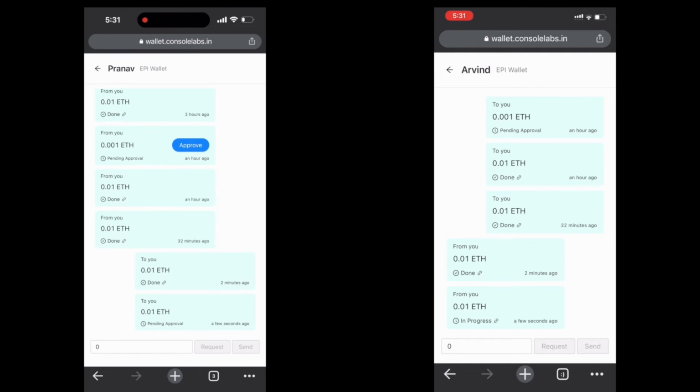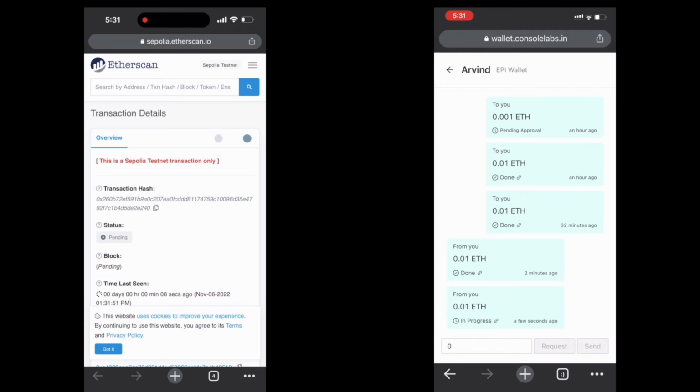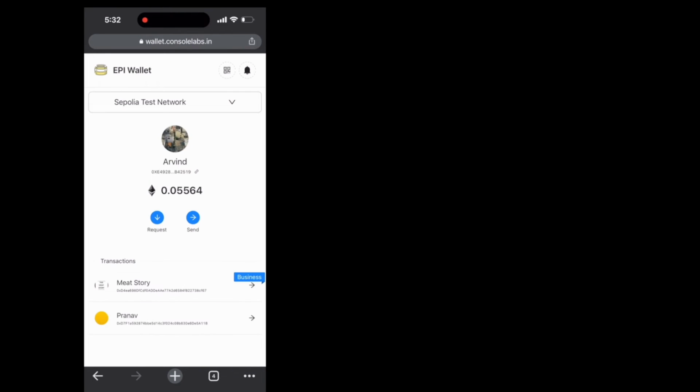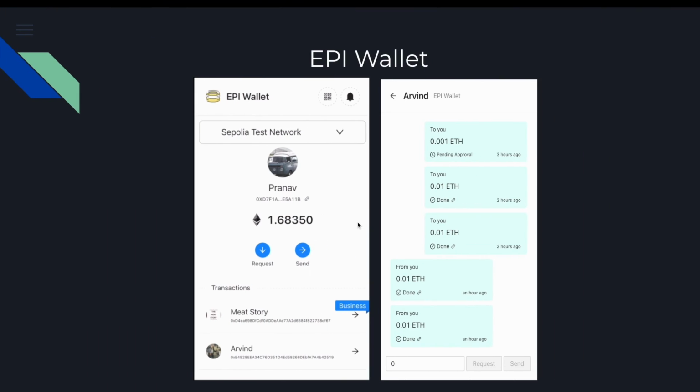When he clicks on confirm, this message is sent back to Arvind, and he is able to see that the transaction has started mining on Etherscan. Once the transaction is mined successfully, you can see on the right side, the status of the message has been updated, and Pranav receives a notification saying the 0.01 ETH has been transferred to Arvind. When Arvind goes back to his wallet and refreshes, he can see that his balance has also been updated. So this is how EPI Pay and EPI Wallet work together and individually.